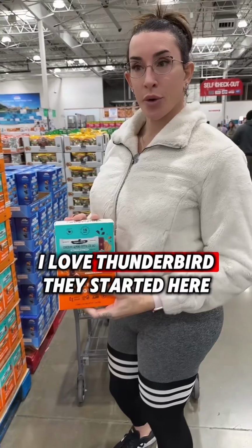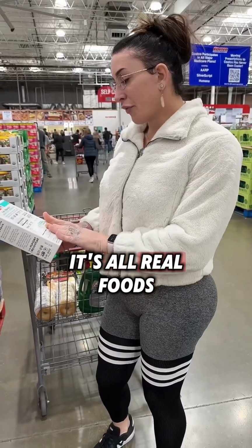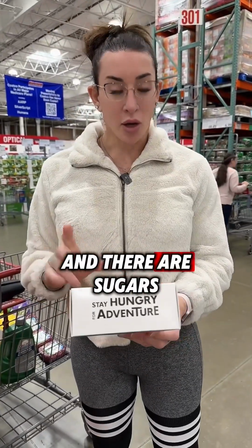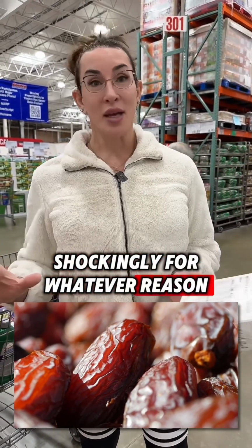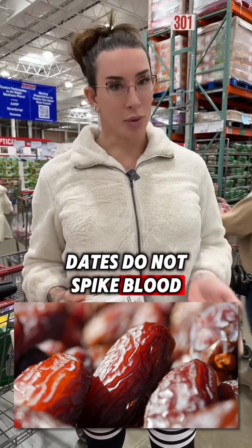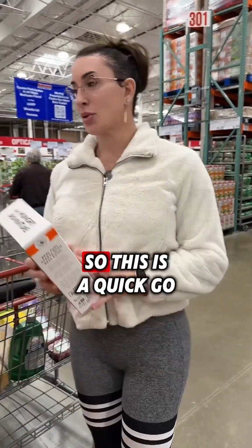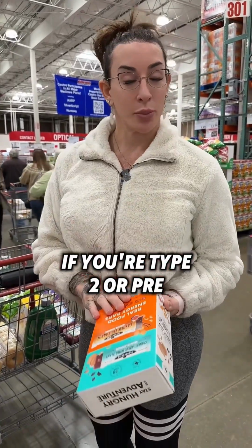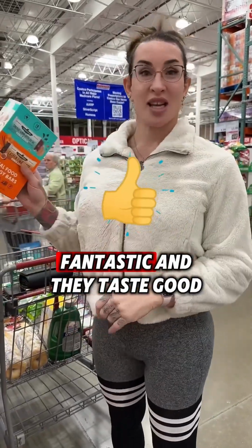I love Thunderbird. They started here in Texas. It's all real foods. They're totally transparent about their ingredients. There are carbs in here and there are sugars, but they're natural from the dates. And shockingly, for whatever reason, dates do not spike blood sugar. It is absolutely incredible. So this is a quick go-to if you are diabetic, if you're type 2 or pre, and you want something that's got a sweet taste to it and is natural. These are fantastic and they taste good.